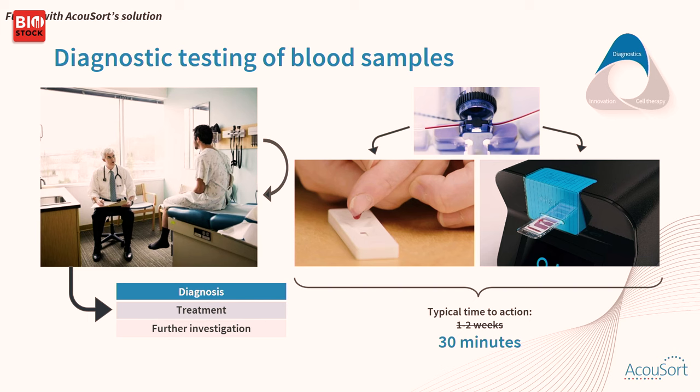If you could use AcouSort's technology and build a diagnostic device around that, you could have all these sample preparation steps integrated. So when you go to your doctor, you give your blood work, you could actually get your results back while you are still there. So decreasing these 2 weeks down to 30 minutes. Being able to get your treatment started directly, or being able to get on with your further investigations without a waiting time.